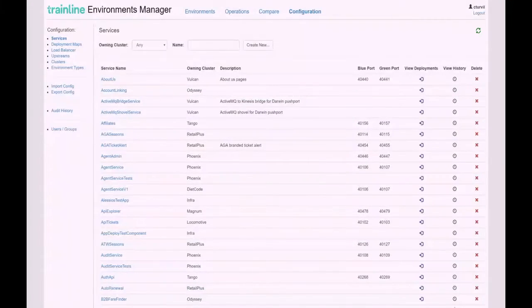So this is Environment Manager. We're looking at the services section. And basically, let's go for a scenario where we're just deploying a brand new service. It's a bit washed out. There's a create new button. We just enter some basic information about the service, what it is, what it does, who owns it, that kind of thing. And it gets added to the service registry. That means you can't deploy anything which isn't in the service registry. So there's a gentle forcing function there to make sure that you always know what can be deployed.